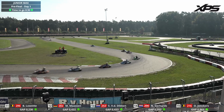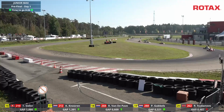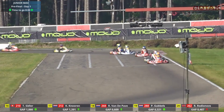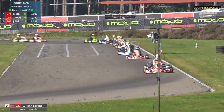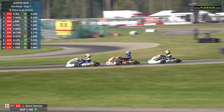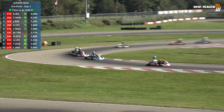Vic Stevens looking rather handy at the moment, started in 5th, now back up into 5th, and is closing on Matthias Turlo of all people, and sends it up the inside through turn 12, opens the door, and there comes Farin Mega. Matthias Turlo through turn 12 loses 2 positions at the drop of a hat, and now drops down from 4th to 6th, but he's looking to try and get his way past Farin Mega.